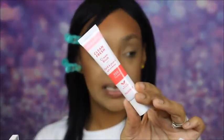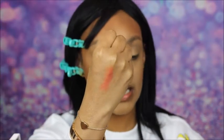So now we're going to go into the next Clean Fresh product. The next Clean Fresh product that I'm going to use are one of their cream blushes. They do have 4. This is the first one, and it is in Flushed. Comes with a little squeezy tube. Cool. Like a really pretty, like, hot red. Look how pigmented that is. I'm going to definitely go in with a light hand with these.